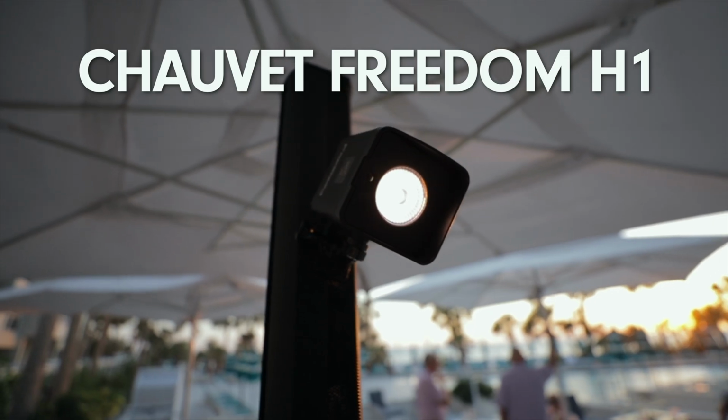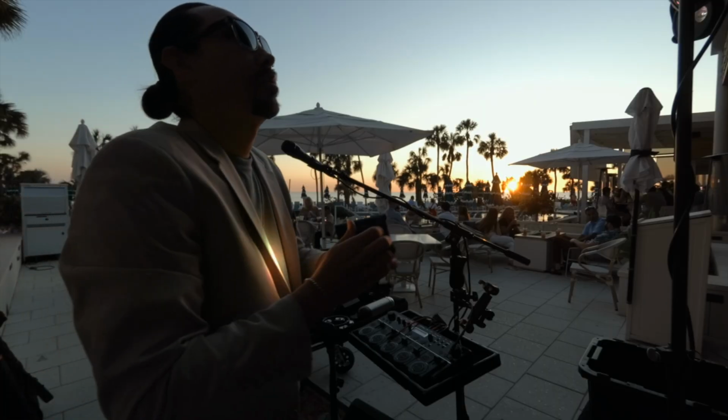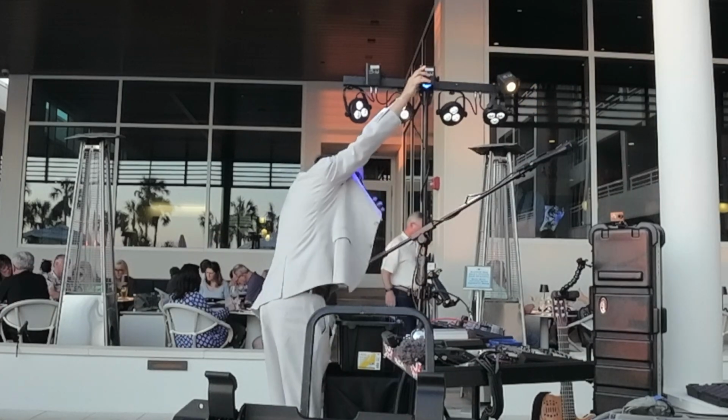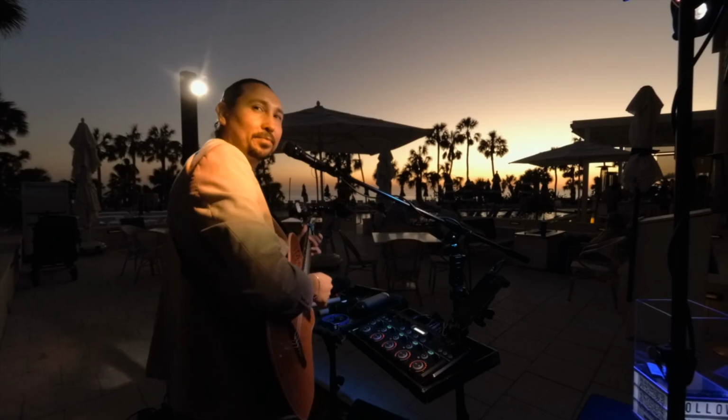It comes in a pack of 4. It's called the Chauvet Freedom H1. These lights are battery powered. They have magnets on the bottom. So basically you can attach them anywhere that's metal. I attach them often to my Bose tower system. The battery lasts a long time. They're very versatile. This is a carrying case and it's flimsy, but no worries. I got another case for it. We'll get there in a minute.